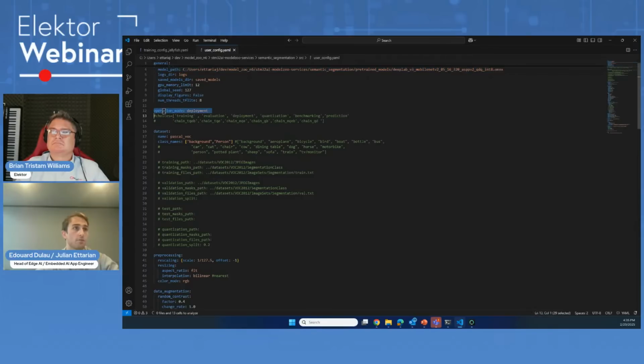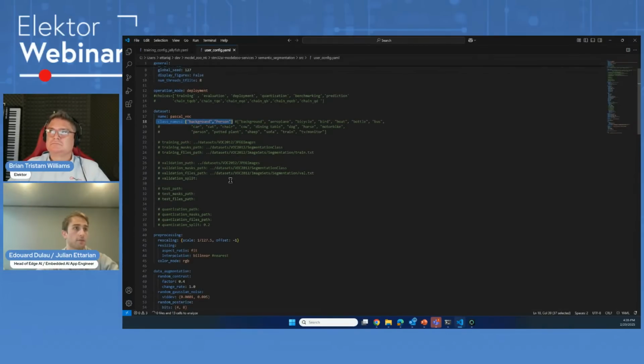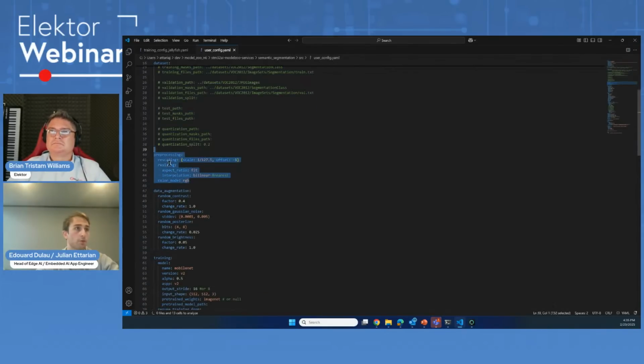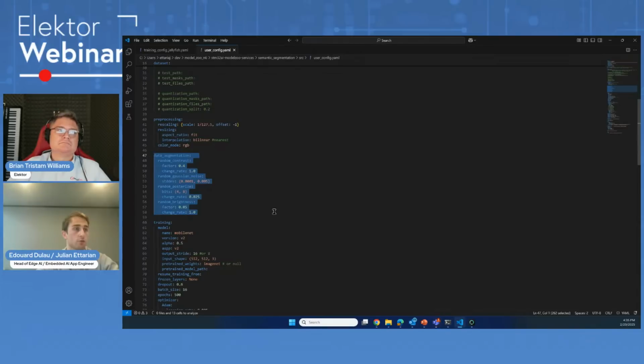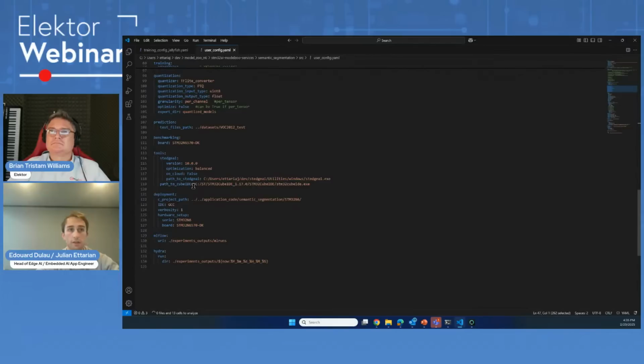I set the operation mode to deployment. I name the classes that are background and person in this case. Then I have a lot of parameters that are not really used, so you can either comment them out or leave them. Preprocessing is not used, data augmentation is not used. We are not retraining the model in here. The only thing we need in this case, and everything is explained in the documentation again, is the tool for the conversion of the model.